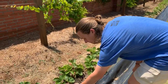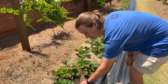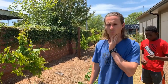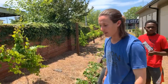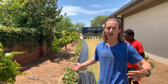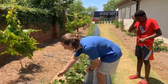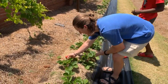But these guys are almost on the back end. Probably about 2 weeks ago, they were just pumping out strawberries. I had probably 100 pints that I gave out in 1 week, like 2 or 3 weeks ago. But now they're on the back end, and the blueberries are just starting to come in. So blueberries are on their way at the end of May when the strawberries are going out. You can see these strawberries. They're awesome. This is one that I missed this morning.